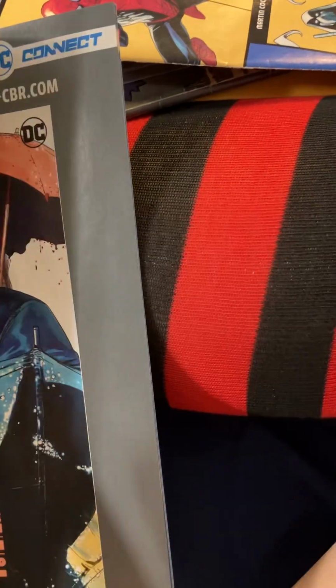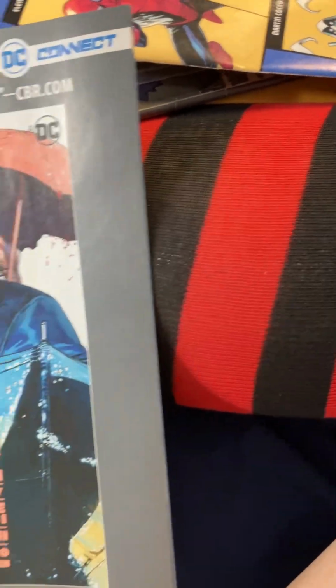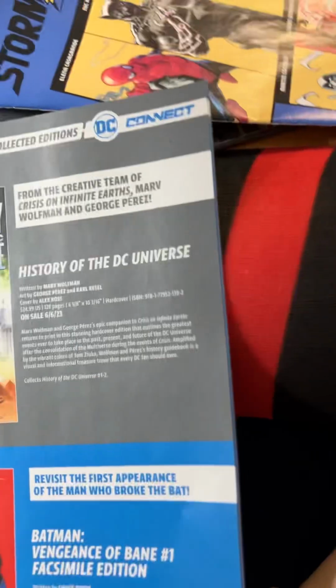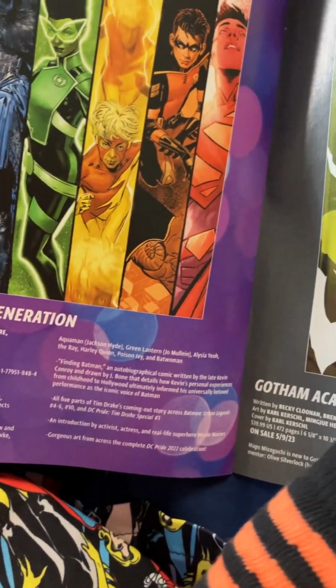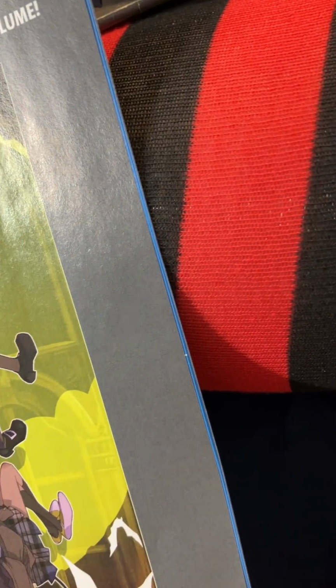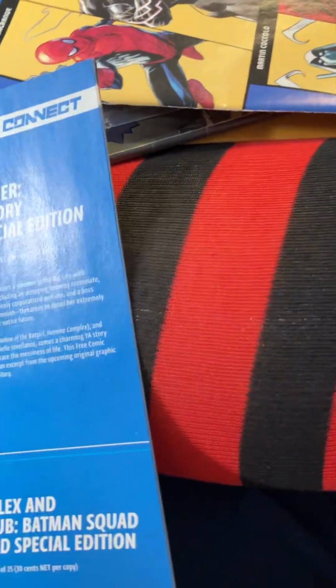DC Pride. There's, I guess, the collected editions that are coming out soon. Yeah, DC Pride collected edition. I really don't get the DC Pride line because it's just like, oh, it's like a VHS type. But still, it's just like DC Pride. It comes with. Yeah, that doesn't look too interesting.